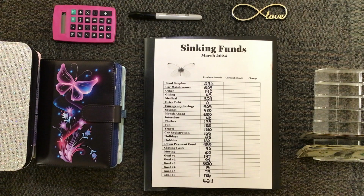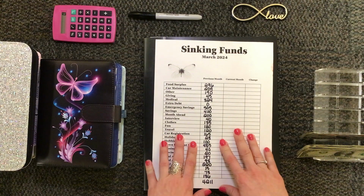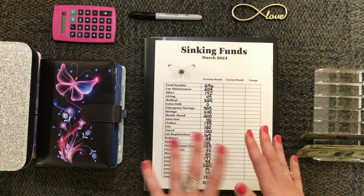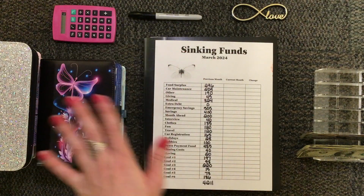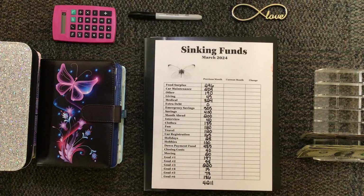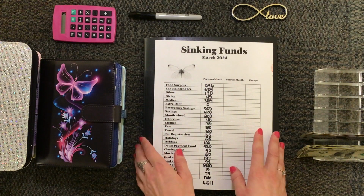Today we are going to be unstuffing purchases from March. And then after that's done, we're going to be doing my March sinking funds update, so I can see the progress that I've made this past month. See the progress in total. So let's jump into unstuffing.